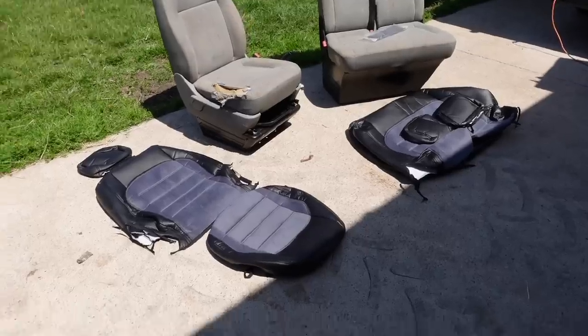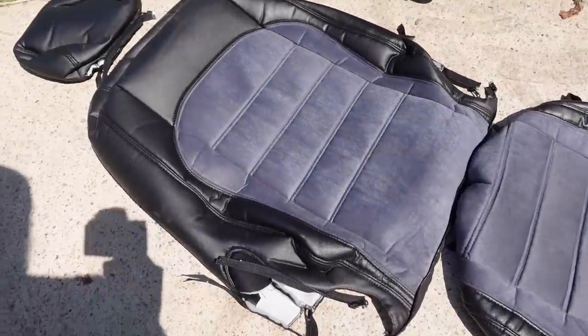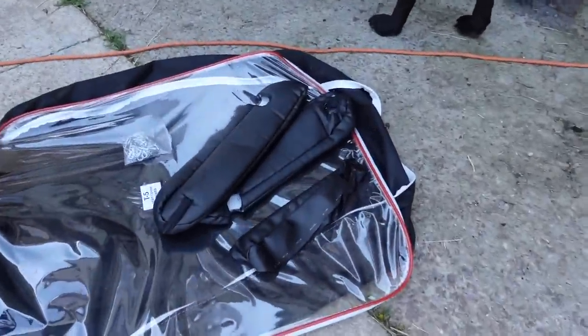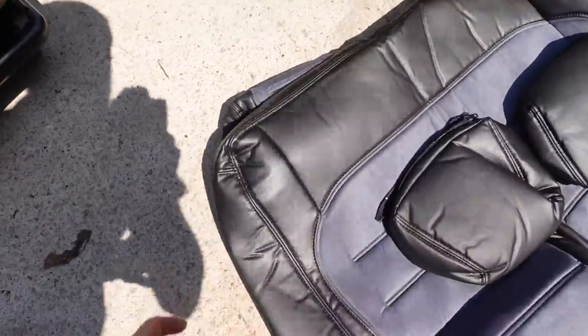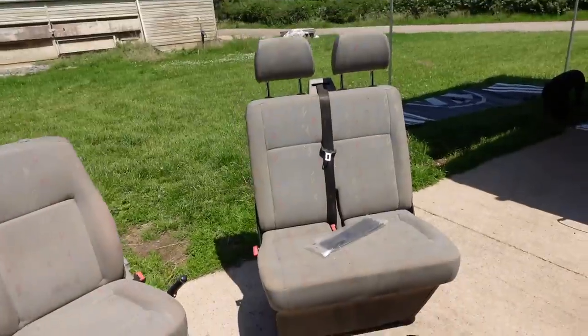So what comes in the kit? You've got the bottom seat cushion cover, the back cover, headrest. We have got the armrest covers as well, but we don't need those because we've not got armrests. We've got the base cover for the passenger seat, the back cover, and then two headrests as well. Pack of cable ties, two seats, clear blue skies. Let's transform some seats.